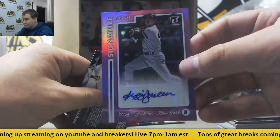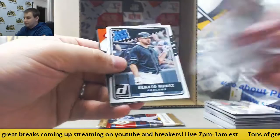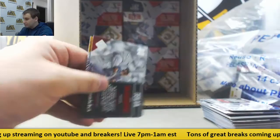Appears to be a pink parallel. And base. Hunter Pence to 25. And last pack of this box is going to be for the Blue Jays. Autograph Anthony Alford. Base auto.